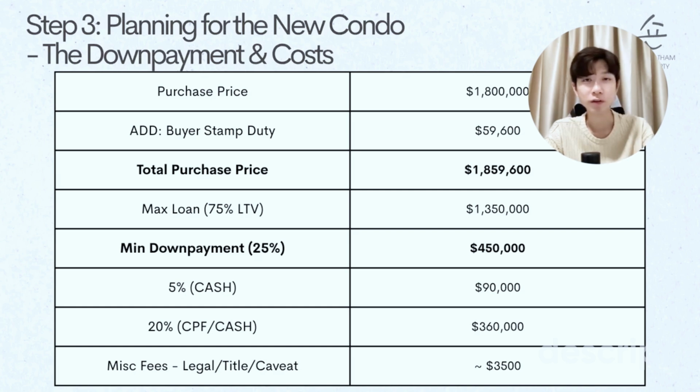So the bank loan of 75% will be $1.35 million. That leaves a $450,000 down payment. Your 5% cash portion will be $90,000 and the other 20% will be $360,000, which can also come from your CPF.